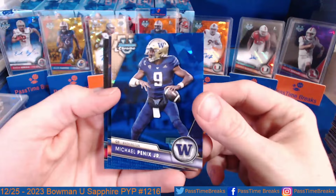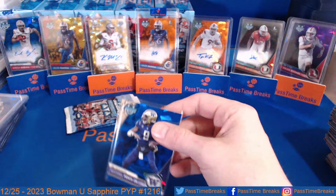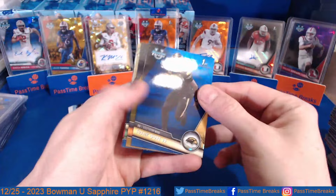Penix. Paris Jones. Jawar Jordan. And James Williams. Listed on eBay, Megatrons. Nice. I did a quick look through the checklist. I didn't see him, but I probably skimmed over him.